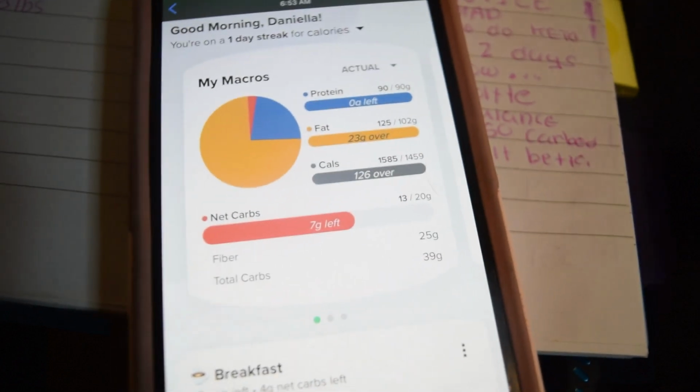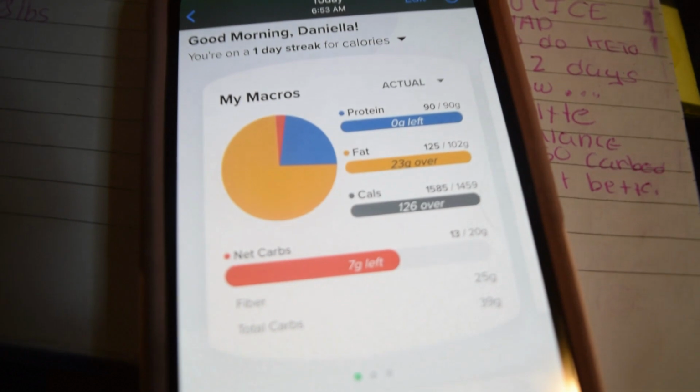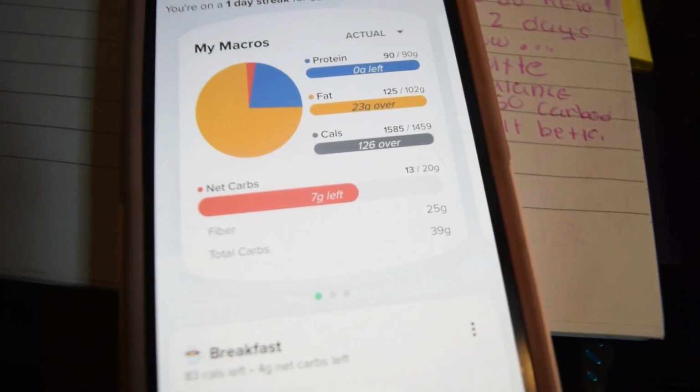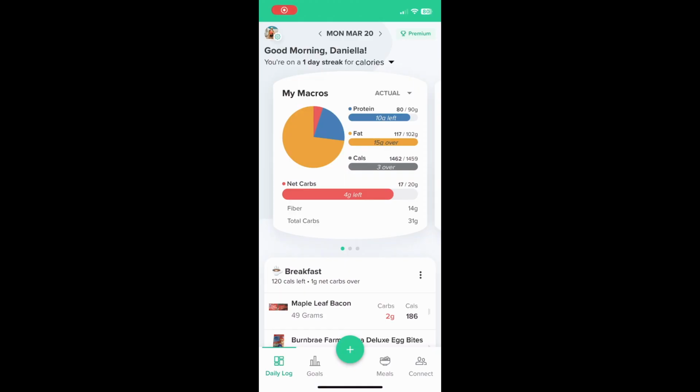This is an example of a ketogenic day. Look at that fat count. Look at the red. The red is carbs sparing, and that is just a thing of beauty. I'll put some more examples of this on the screen on days that I had Keto OMAD days, so you can kind of get a feel for the macros.